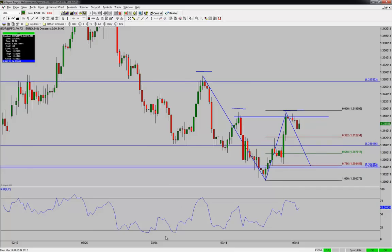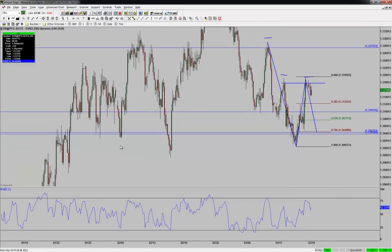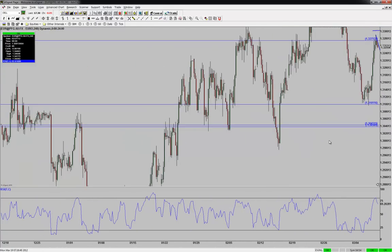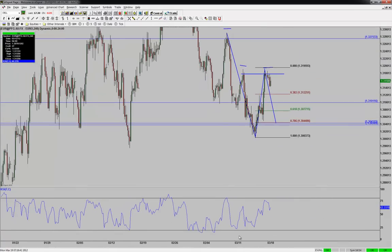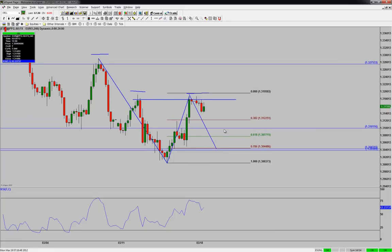I've identified this structure previously. I don't know where or why. Must have been on a different time frame. I'll have to look at that again. Might be on a daily. 786, aggressive C buy for a potential Gartley pattern.